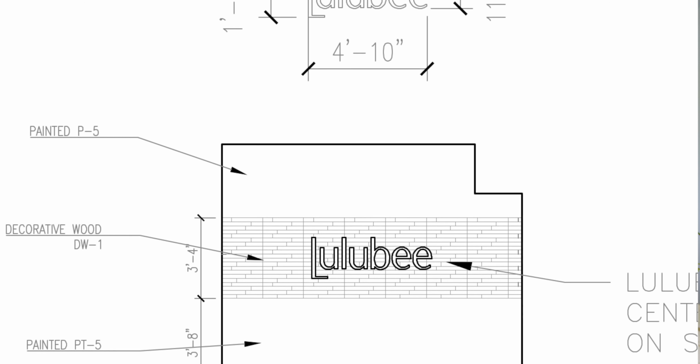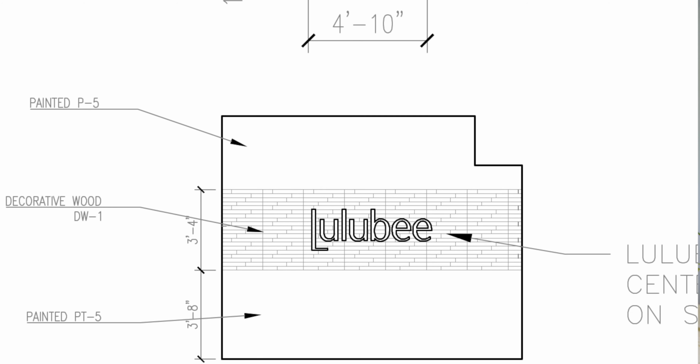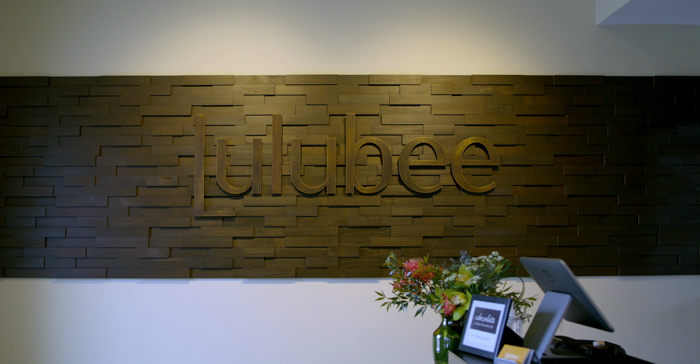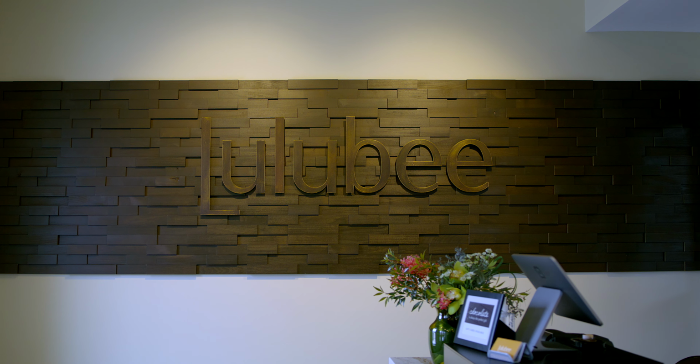The owner wanted some neat Instagrammable moment in this space and we knew the south wall was the place to do it. So we found this incredible reclaimed wood that kind of looked like dimensional 3D chocolate bars and we put that on the wall. Then we added the second logo on standoffs, we hit it with a spotlight, and it created a real interesting moment.